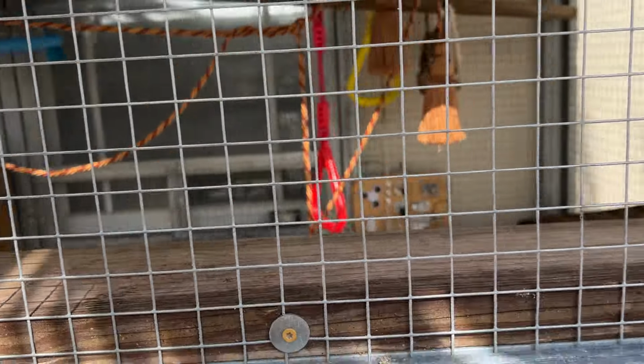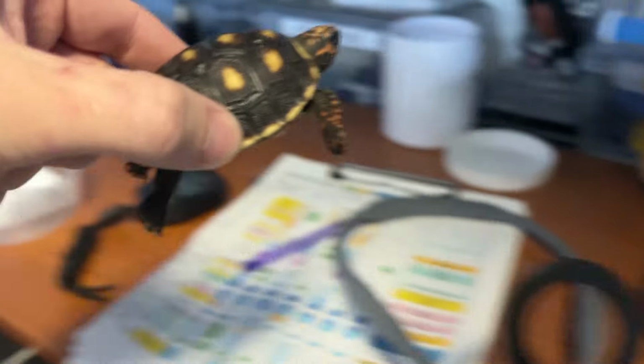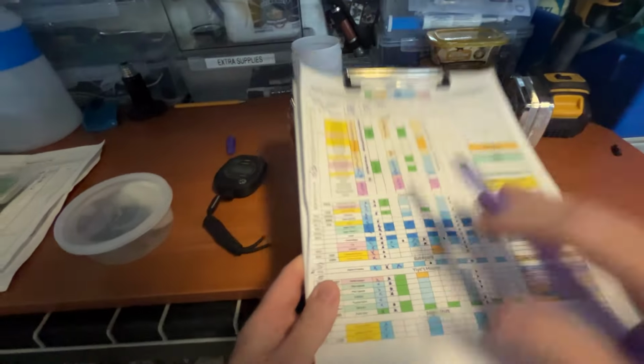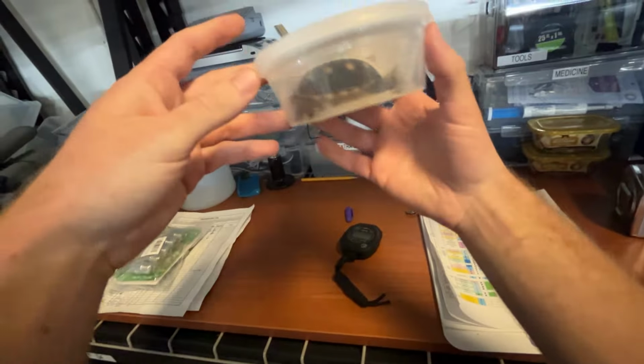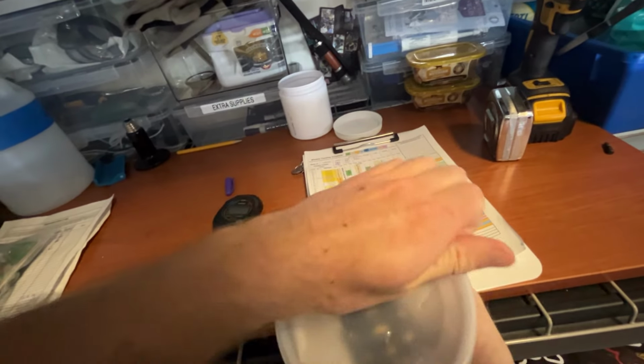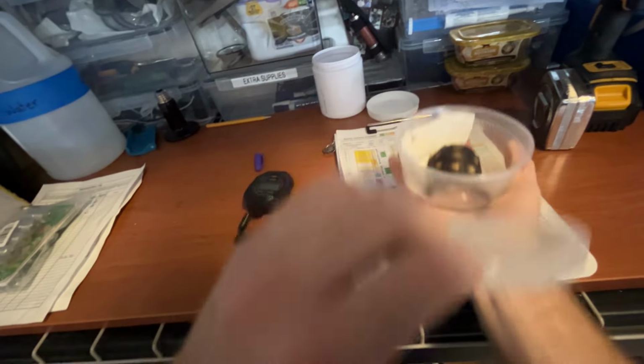We're gonna confiscate that for sure. Like I said, we're gonna be kidnapping this little guy, sending him off to his new home. So we're almost done. We gotta go feed these bad boys. I gotta ship out this little baby. Let's see, he kind of moved the paper around. Let's fix this up before we pack him back up.